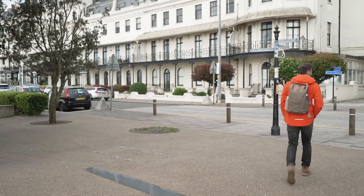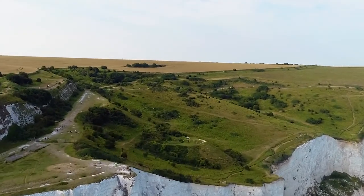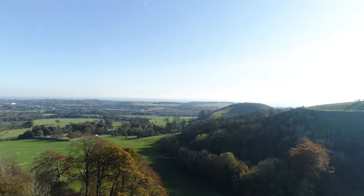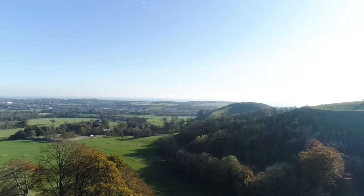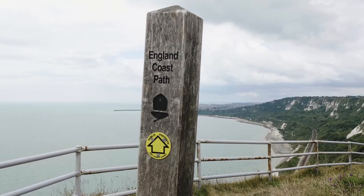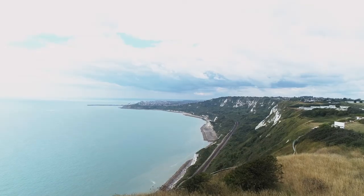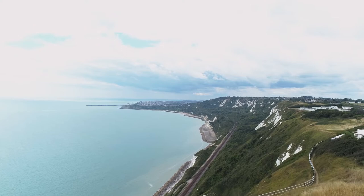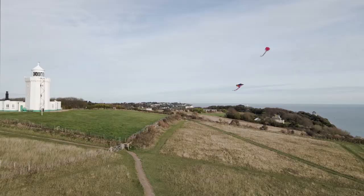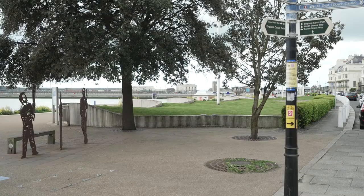The North Downs Way stretches 153 miles from Dover's famous White Cliffs in Kent to Farnham in Surrey. Along the way, this majestic route passes through two areas of outstanding natural beauty, as well as many other historic monuments, towns and villages. Kent's other trail is the England Coast Path, which is the UK's 16th and most ambitious national trail yet. When completed, it will be the longest managed and waymarked coastal path in the entire world, at an impressive 2,800 miles in length.